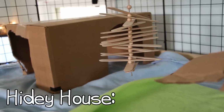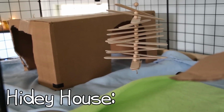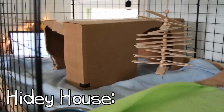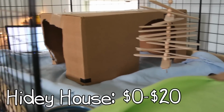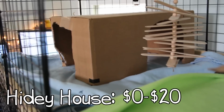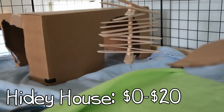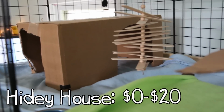Next is a hidey house, and a hidey house is very important for your rabbit to have because rabbits are prey animals, and if they feel scared, then they need somewhere to hide. So a hidey house can cost anywhere from $0 to $20. $0 if you just take a cardboard box like this one and cut a couple holes in it. There's also plastic ones meant for cats, and also things like the Cottontail Cottage would be very nice, but it is pretty pricey.